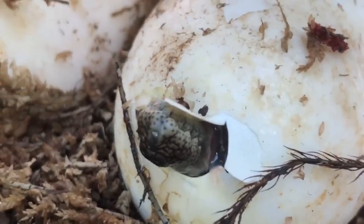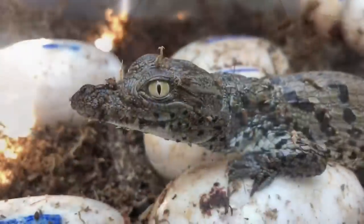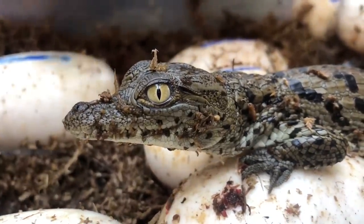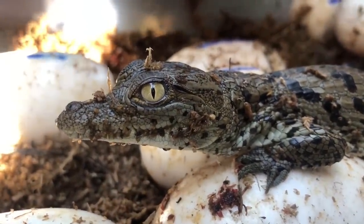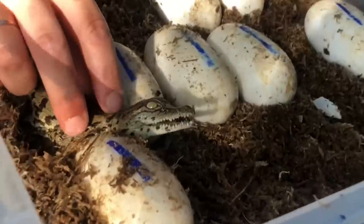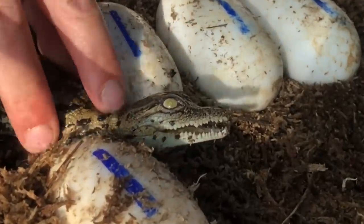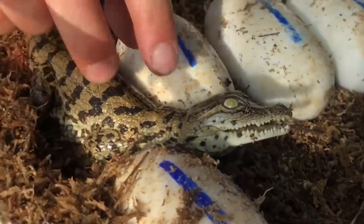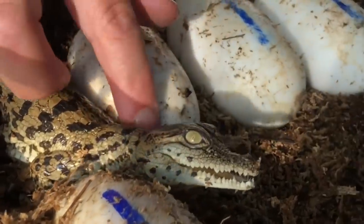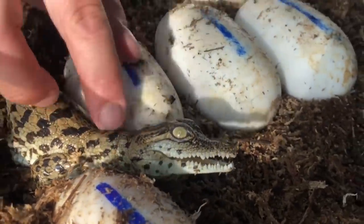But see how that guy hatched out so quickly, where his little brother or sister is still sitting inside their egg. That's what you're talking about, how some hatch out really fast and others just take their time. This is so great. You guys out there in YouTube world are getting to see these baby Nile crocodiles come out and take their first breath. They're so cute. You're gonna be just as fierce as your parents. Oh, he's gonna get you. You've got a lot of fight already.